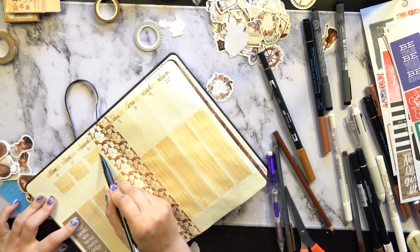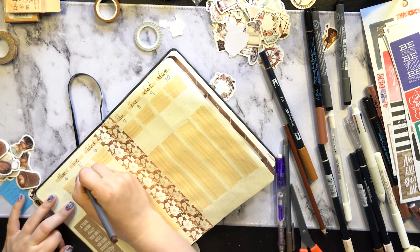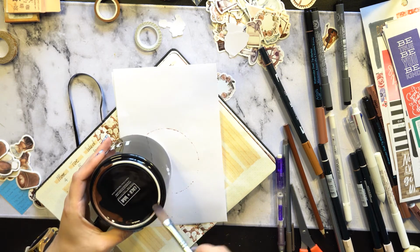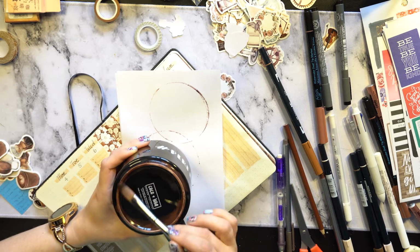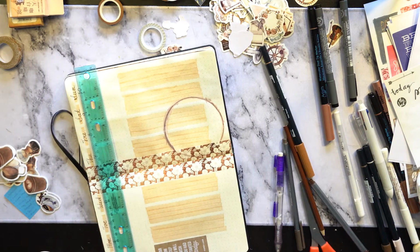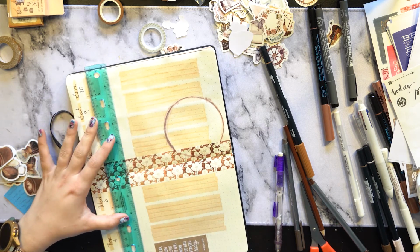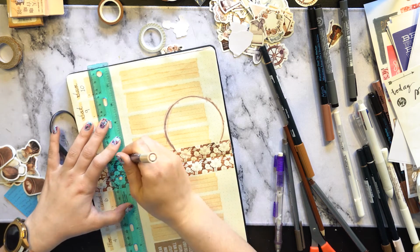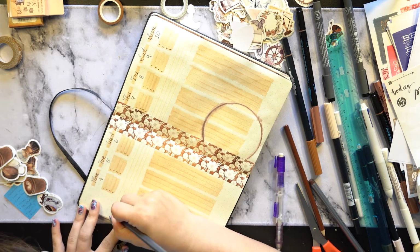So I decided to do this mocha nudish tannish color as the background for my layout spread. Here's that coffee stain that I was practicing on. I took my actual coffee mug, put some brown paint on it, and then bam, coffee stain. And I just love the way it looks. It just looks so cute. I should have made it a little bit more runny, I don't know. But it came out pretty good.